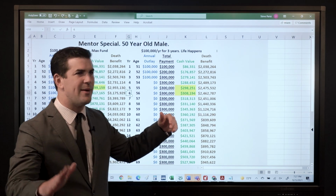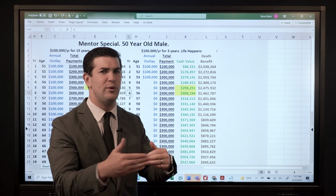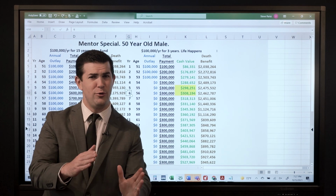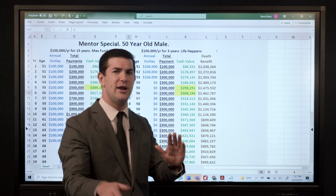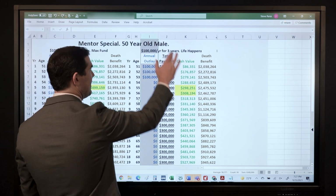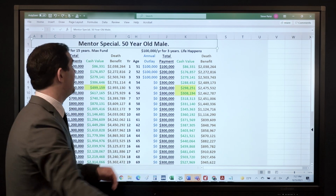And once you go reduced paid up, you can't add anything in after the fact. So that's a conversation we have too, like, are you 100% done? If you might want to continue to add funds, then we won't do that yet. But that's a conversation we have with individuals. Anyway, now I'm talking a lot here, going into extra detail. Let's progress on to the better life happens scenario.